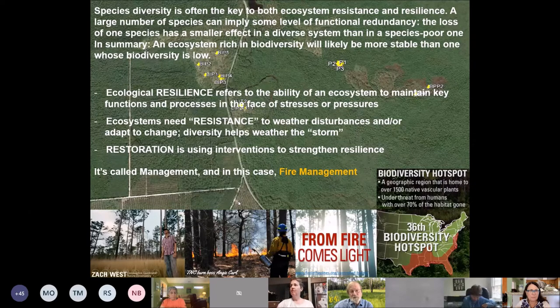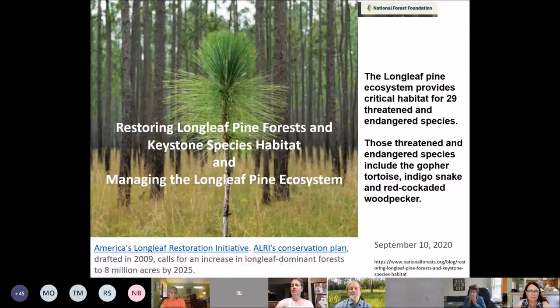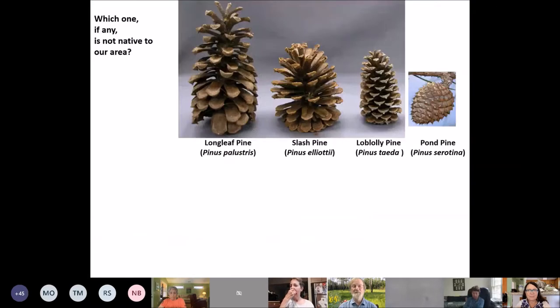And then, of course, to restore some of these areas, which is what the Nature Conservancy and others are doing, they try to put back some of these longleaf pine forests that have such high biodiversity. So restoring longleaf pine forest and the keystone species associated with them is really, really important. So that's what I'd like to spend our time looking at now.